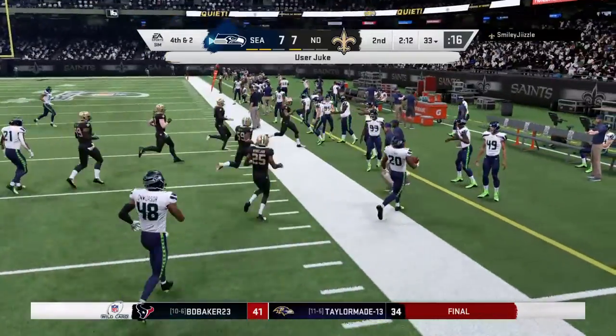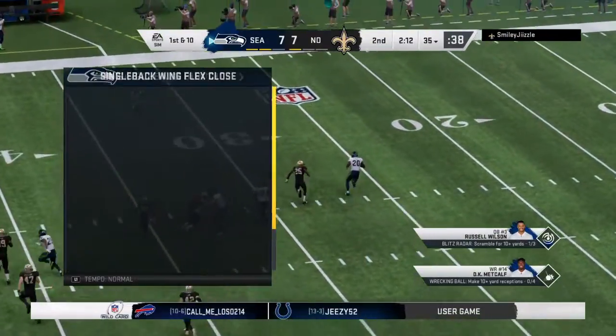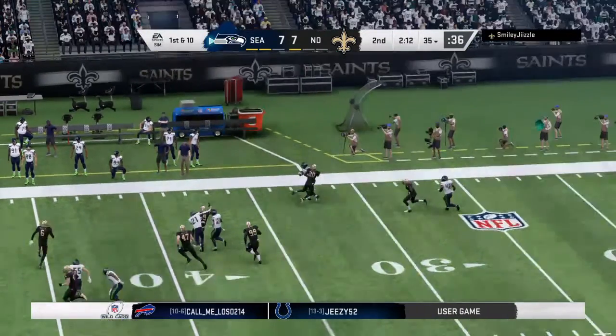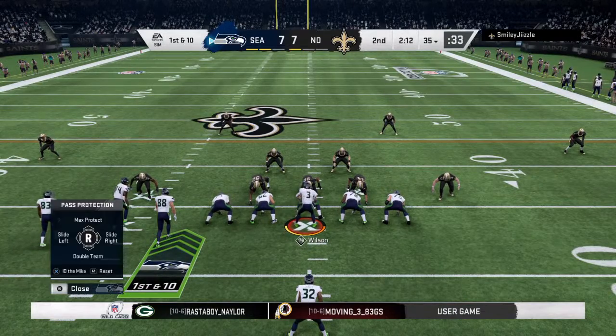Nice move. A very nice job on the run back there. He'll get 23 yards all told. And it'll be Seahawk football, 1st and 10. Coming to the line here to begin their next drive, the Seahawks offense.